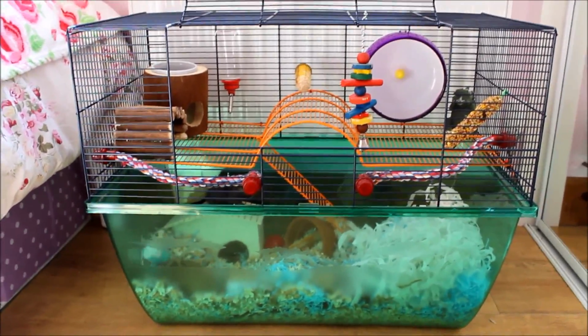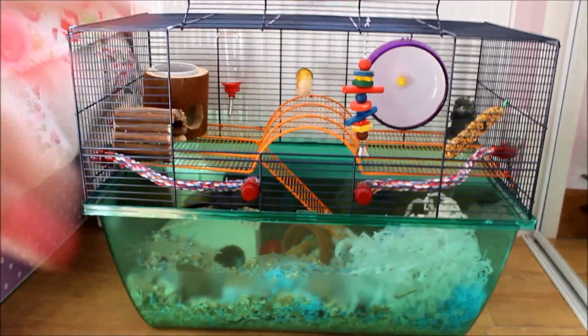It's a lot easier and you can interact with your gerbils a lot more because you can get to the bottom as well as the top.